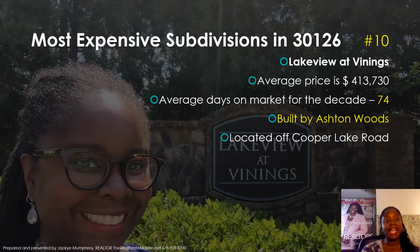Now, number 10, the most expensive subdivision in all of 30126, is Lakeview at Vinings, with an average sales price of $413,730. Average days on market, 74 days. Built by Ashton Woods, located off of Cooper Lake Road. This is interesting because it's down the street from the ones I mentioned in Chimney Oaks. This one was built by Ashton Woods, and that one was built by O'Dwyer.